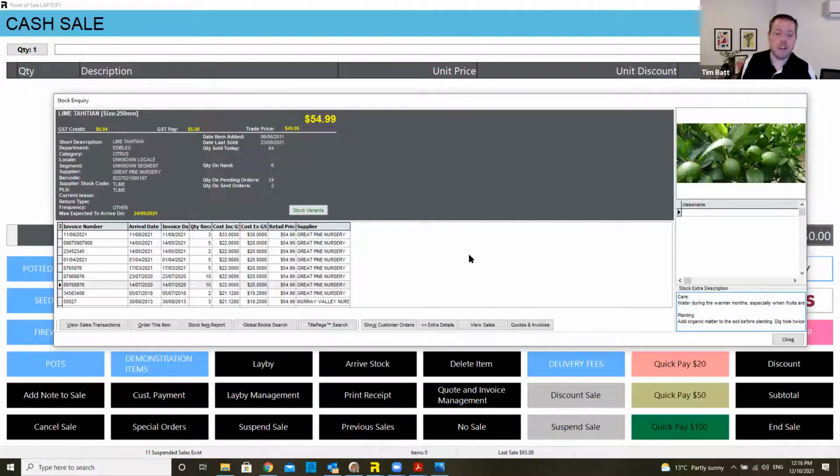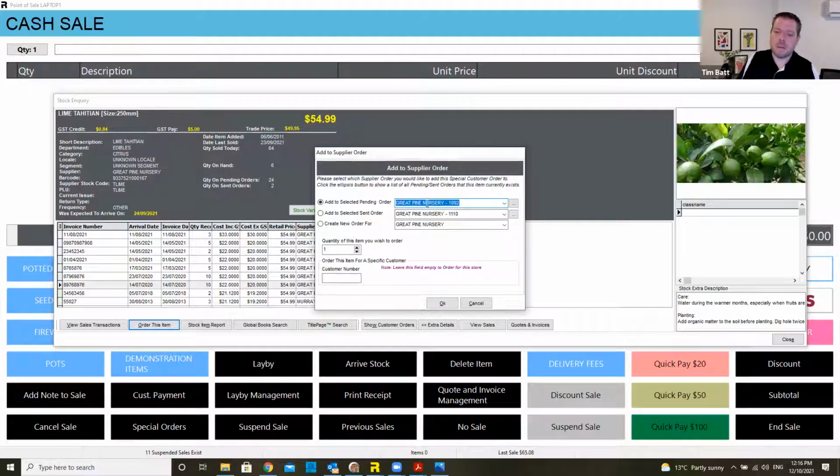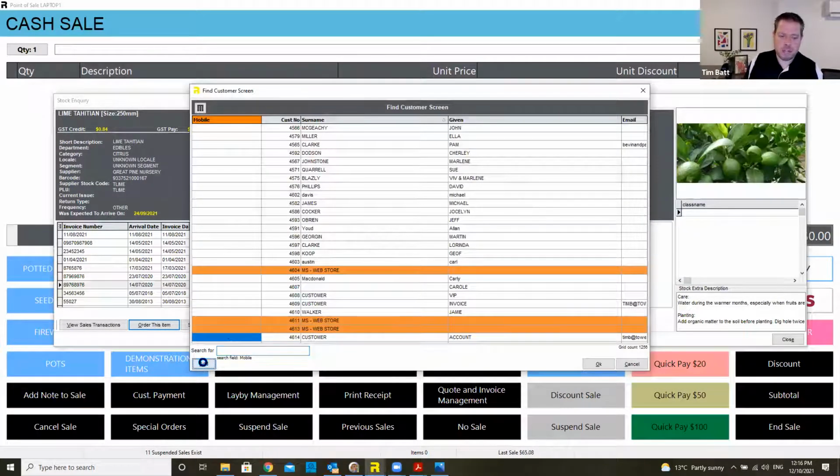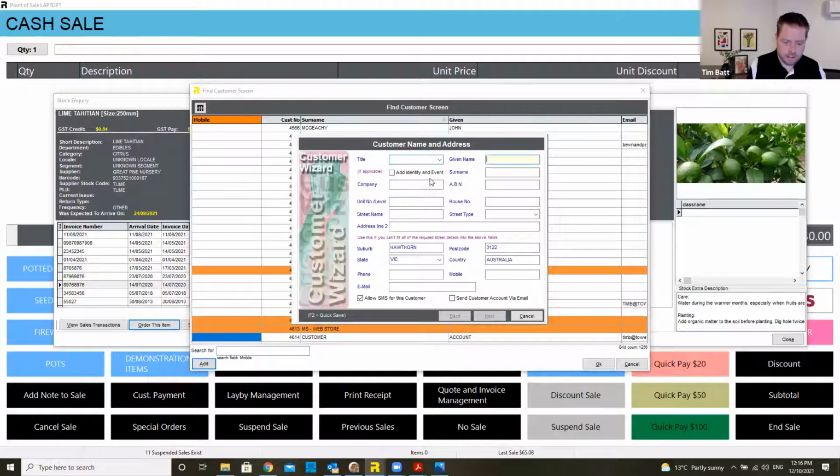If Justin turned around and said, yeah, look, I'm after a couple of those, I can hit order this item. It's going to put it onto my next pending order for Grapevine Nursery. That's who I've got flagged as being the preferred supplier. He wants 2, and I'm going to click in customer number. Justin hasn't been in before, so I'm going to add him in. And so Justin Randall. Main things I want to grab are mobile number and email.